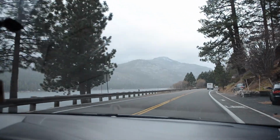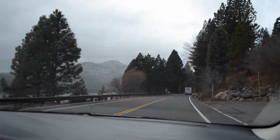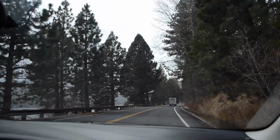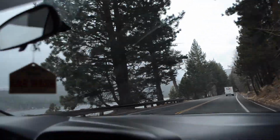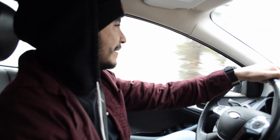We're actually out here at Donner Lake State Park. It's like an hour away from where we're from, an hour and 20 minutes I think, but we're gonna drive to the very top of the mountain where you could oversee the lake, even though it's pretty foggy and moody today. I like this weather. We should get some good shots, you know. It's about another 20-30 minutes up there.